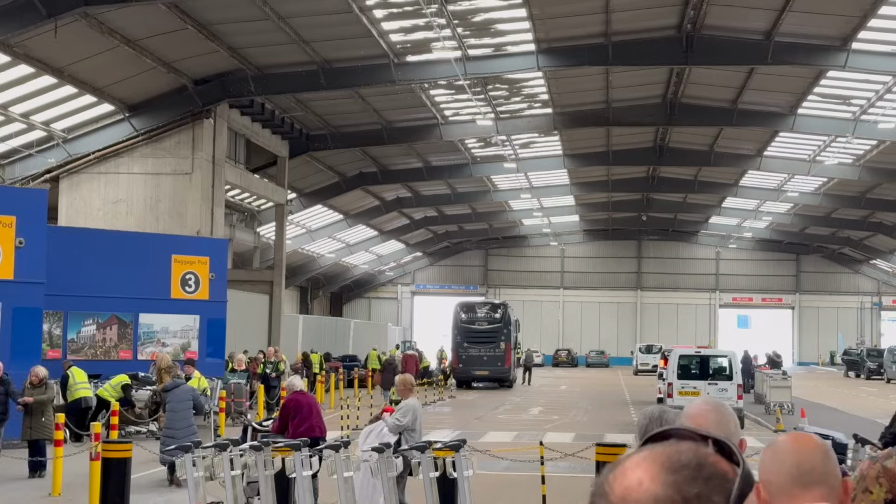Secondly, I get to see P&O's Aurora, which is the oldest, smallest ship in the fleet, and it's an adults-only ship. Aurora is a ship I've been interested in for quite some time, and so now I finally get to check that out and bring that to you as well.